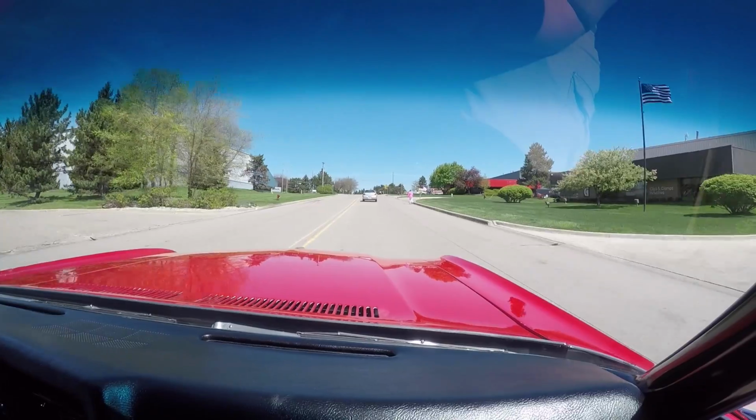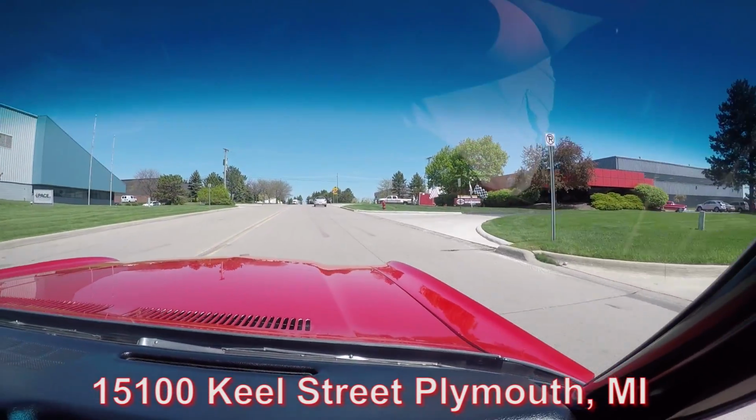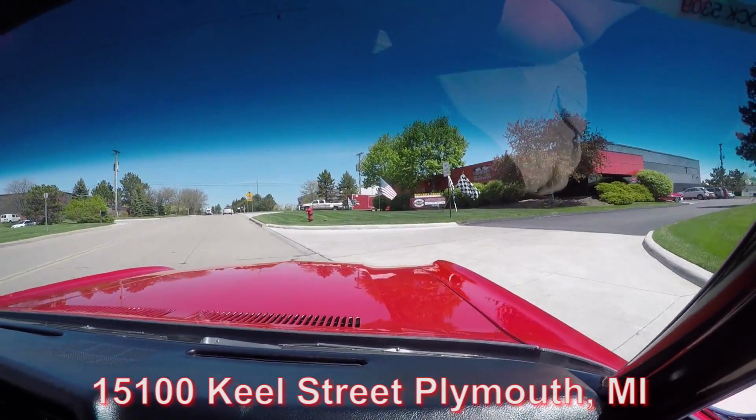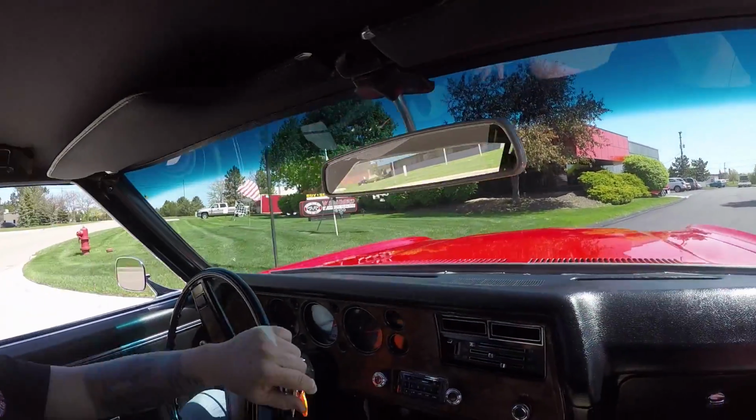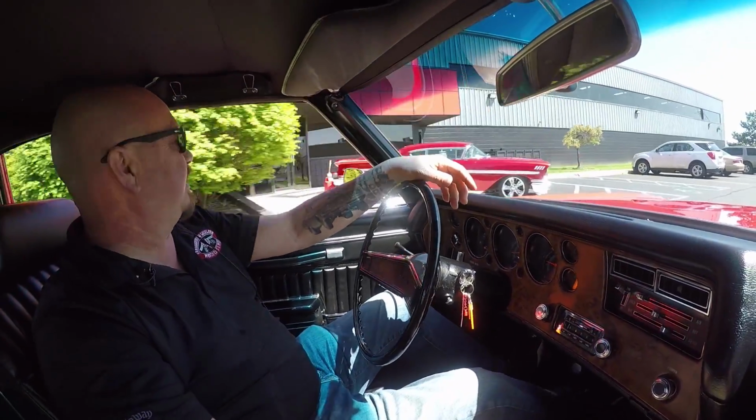Here's our shop right here at 15100 Keel Street in Plymouth, Michigan. Now stick around because we're going to put this one up on the lift so you can check out how nice the bottom side is. Then we're going to get underneath the hood and take a look at that big block.